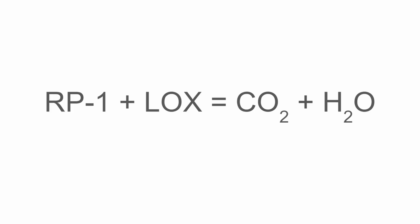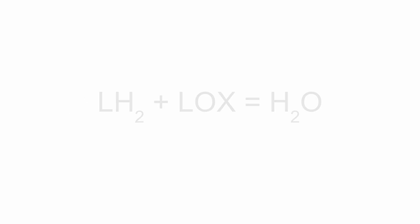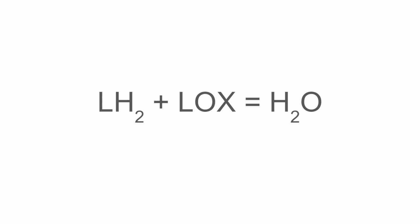Since specific impulse is directly correlated to exhaust velocity, it's important to get as much exhaust moving as fast as possible. Low density, uncontaminated reaction products are imperative to getting that exhaust velocity up, since you push far more exhaust out far faster, permitting more thrust per kilogram of propellant. It's for this reason that RP-1 kerosene and LH-2 are both extremely popular fuels. RP-1 and LOX will produce only CO2 and H2O, that's carbon dioxide and water, while LH-2 and LOX produces only H2O, water. These are two extremely efficient reactions.